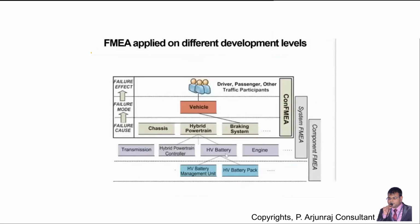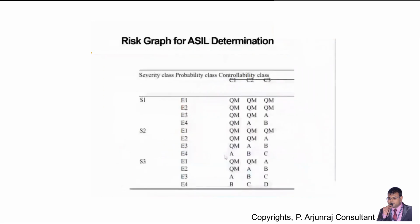And once you apply the FMEA, this will also help you to go for a categorization. So we have seen this, right? And again, what is in your hand is the controllability. The severity or the probability is not in your hand. Okay, the probability of the accident is not in your hand, or the severity is also not in your hand. But what is in your hand is the controllability. Based on the controllability, if you have high control over the fault or a system, then you can easily achieve the quality management.